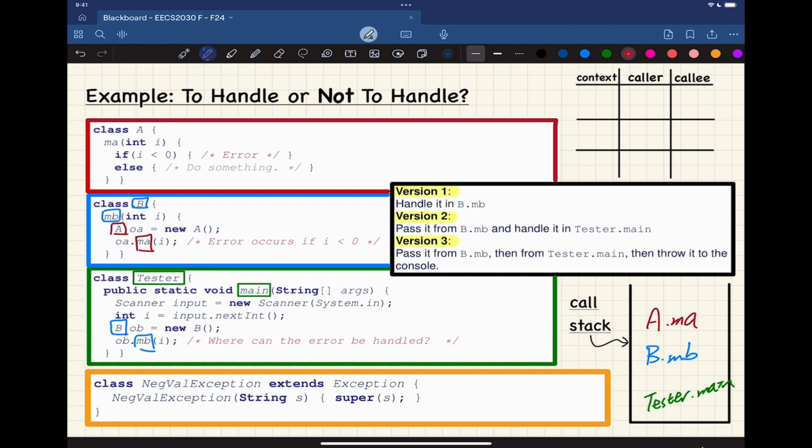And inside the class A, MA, there is a possibility that if the input is negative, we might have an error. Otherwise, it will go normal. Right? So you can see a call chain here. It's simple enough, but it can illustrate many good stuff that we talk about abstractly. Right? So we're going to have 3 different versions. So don't worry, I'm going to go version by version together with you.